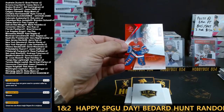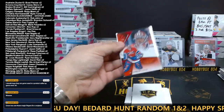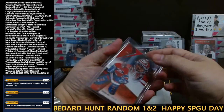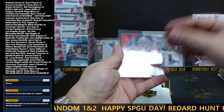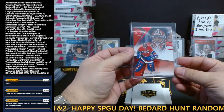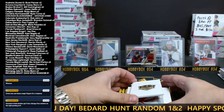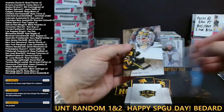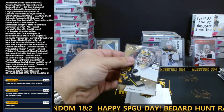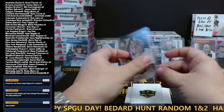We got a Patrick Roy, 37 out of 258. Seriously, 258. How? Why? Doesn't even say anywhere on the back why it's 258. That is a Montreal Canadiens. There you go, Alan. That is yours. And we got two cards in here. Tristan Jarry, number 53 out of 110 gold for the Penguins. Pittsburgh is Reese. Tristan Jarry to 110.